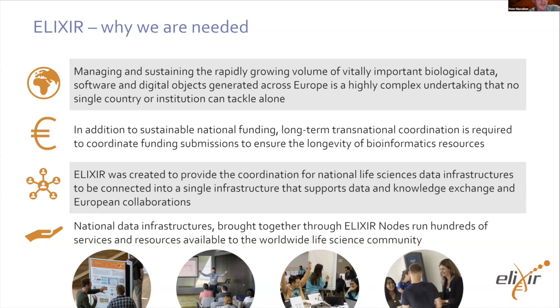So ELIXIR was created to provide the coordination for the national life science data infrastructures and to connect them into a single pan-European infrastructure. And these national data infrastructures form the foundation of ELIXIR, and we'll show you how that works.